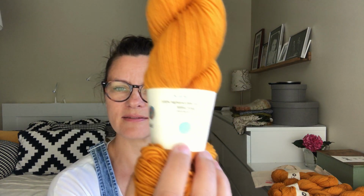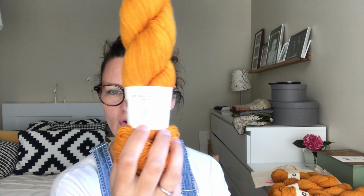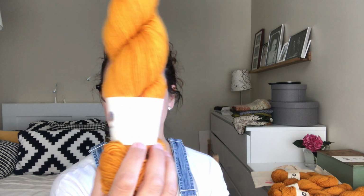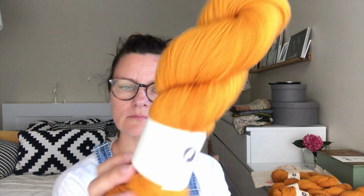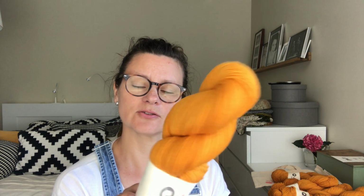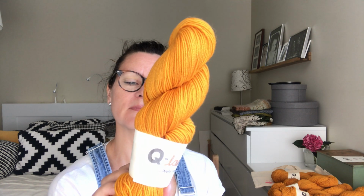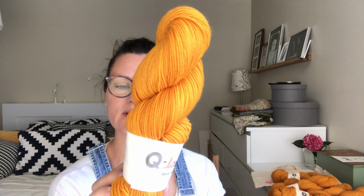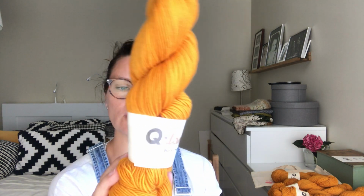And the colorway, the light is bad. I have to put it in front of my face, so no, there is too much light today. It's called Kurkuma. Kurkuma is also a Finnish word for this spice. And the color is just perfect. This is 100% Highland Merino, non-superwash Merino. It's sport weight, 300 meters, 100 grams.